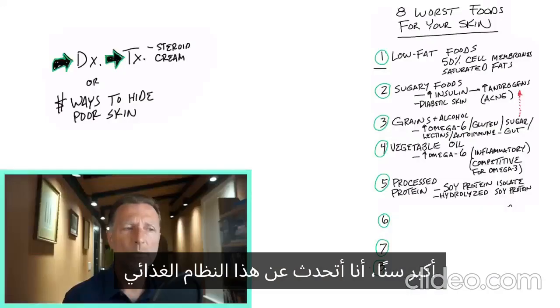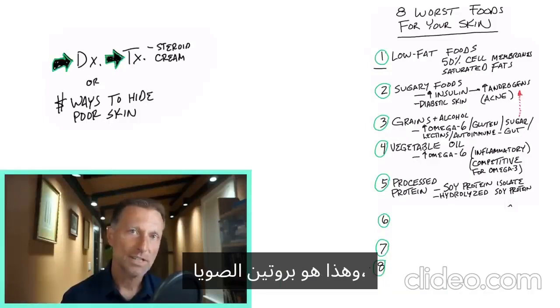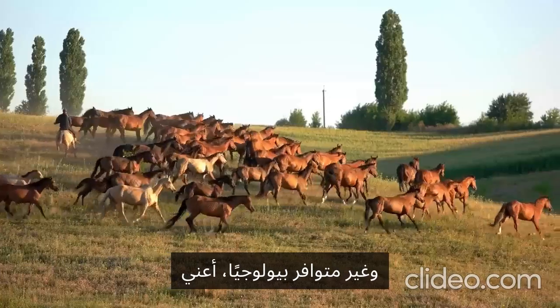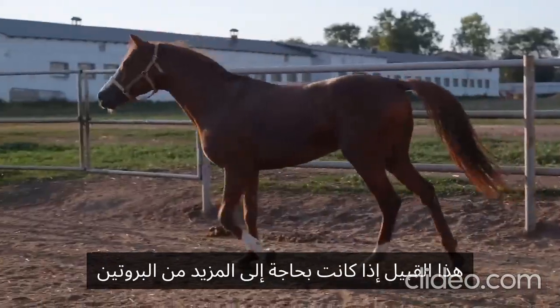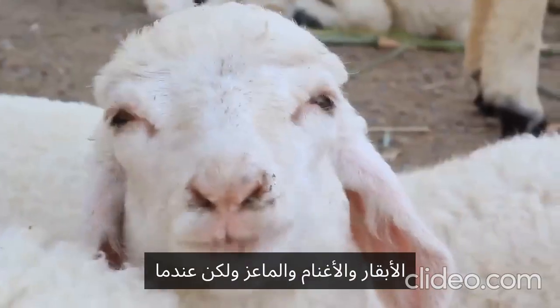And I'm talking about this diet, which is low carb. It's called ideal protein. They use very poor quality proteins, and that's what soy protein is. It's a lower quality, not very bioavailable protein. I mean, maybe it might be good for certain animals like horses and things like that, if they need more protein because it's a legume. I mean, horses are not carnivores, they're vegan, and so are cows and sheep and goats.